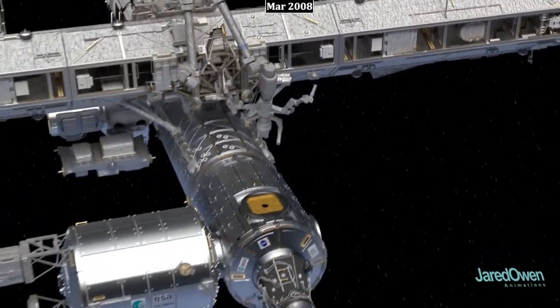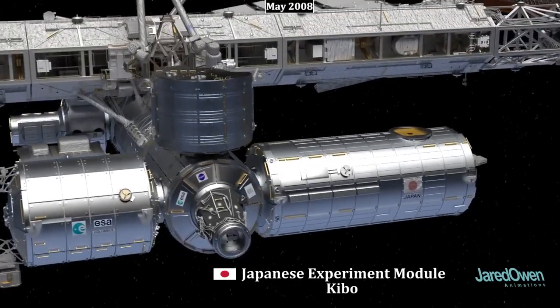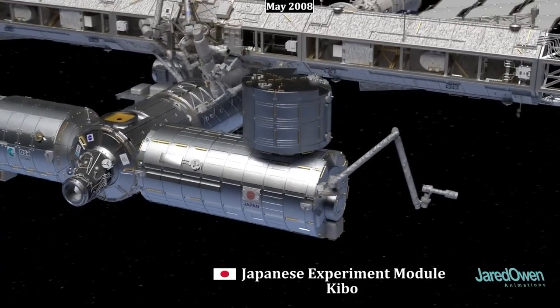The largest module is the Japanese experiment module, also known as Kibo. It came up to the station in several pieces. It even has its own robotic arm.